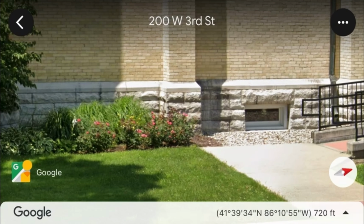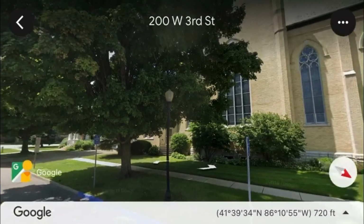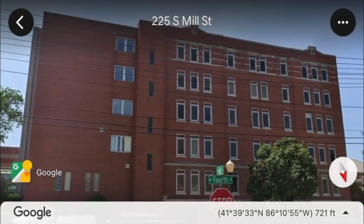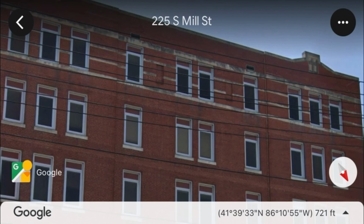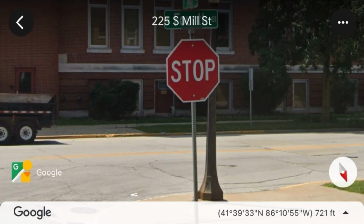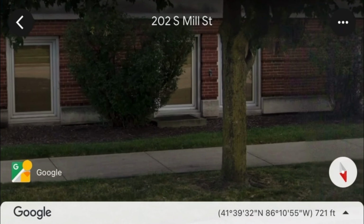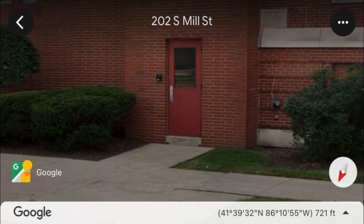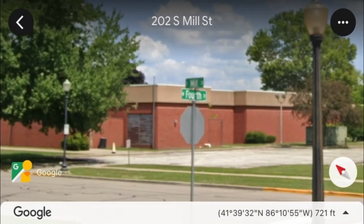You got these nice little tiny windows in the foundation, ground level windows. This building here is the former St. Joseph Hospital, built in 1948, it says online, but seemingly older. All this red brick, ground floor windows. Is that a tiny door? Is that some kind of air conditioning access or something? I'm not going to get that much into that building because it seems like it's pretty big, so it should get its own video.